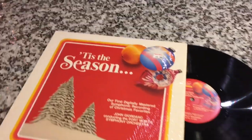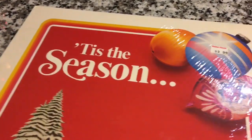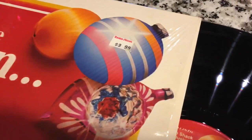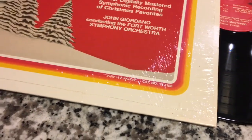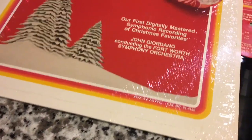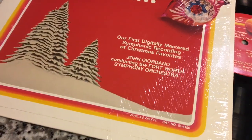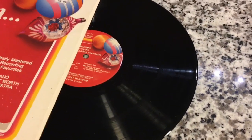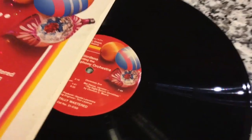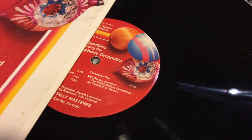Next up is this record, 'Tis the Season. I don't think I've shown this to you yet, you guys. This was a family inheritance record here. Radio Shack, $3.99. Realistic brand, which is a Radio Shack brand. I love this record because they make a big deal out of it being a digital record. This is one of those 80s era digital records. Obviously, vinyl records are the ultimate analog format. However, they liked to capitalize on the word digital wherever possible. In this case, it'd be the mastering.